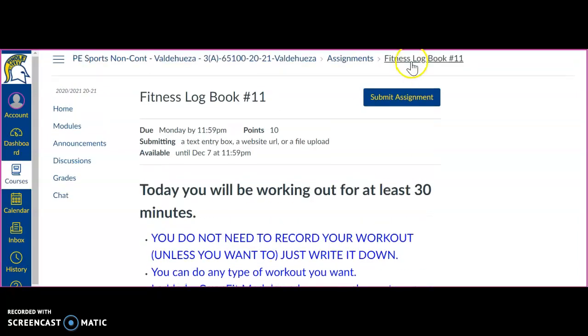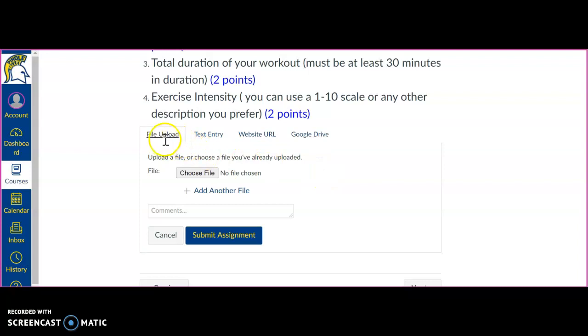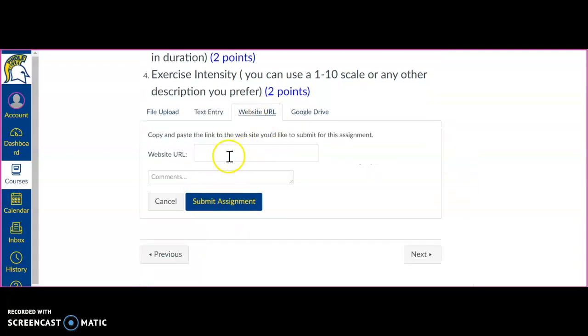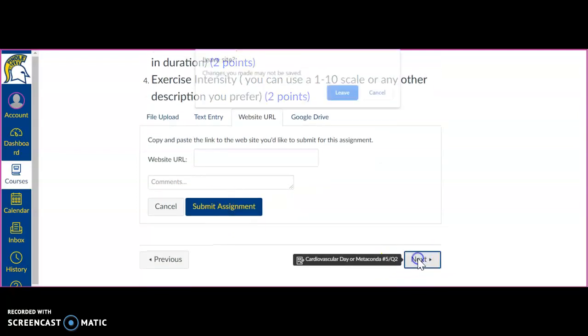So that's all you have to do for that. And once again, to submit the assignment, you click the blue button, and then you have all these different ways to submit your assignment. Most likely the easiest way is to use the file upload, where you're just going to choose the file and upload it to me, or you can write in text entry straight up right here, or use the Google. You put your Google link in there. Once you've completed that, you're just going to hit submit assignment, and then you'll be good to go.